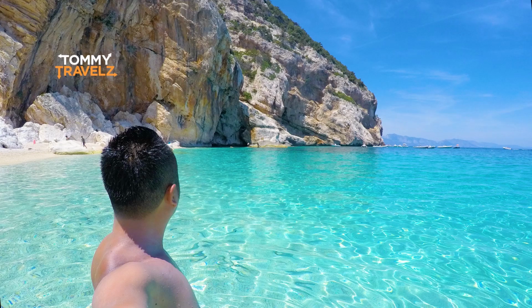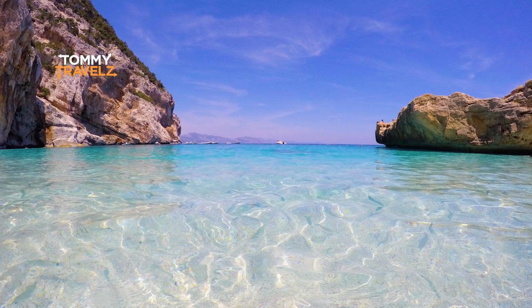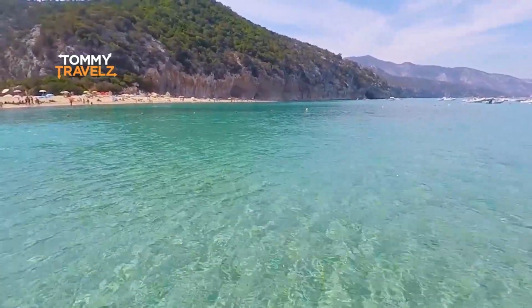A crisp Vermentino, watching the sunset over the Mediterranean. That's the life. What about non-alcoholic options? Ichnusa, the local beer, can't go wrong there. Light, refreshing, perfect for those hot days. And for something a little stronger, try Mirto, a traditional liqueur. Mirto, interesting. What is that? Myrtle berries.